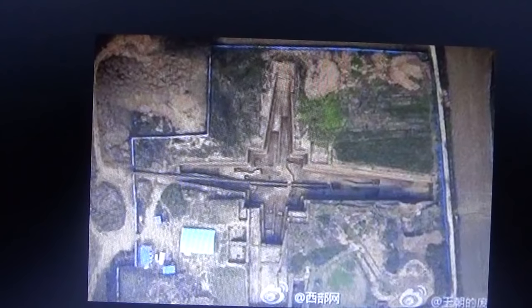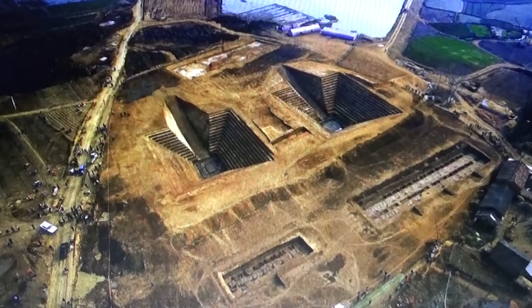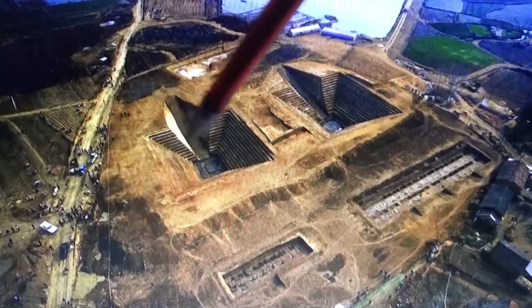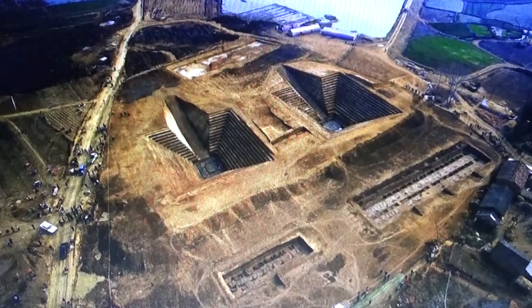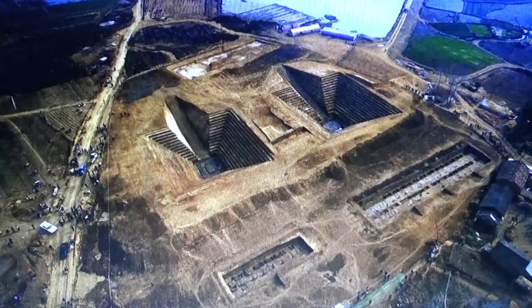This next image, I'm telling you, is what prompted me to put these three images in this video. This is in China, and this is absolutely massive. As you can see, these are people, they're cars. They've been excavating down this. This isn't named as a pyramid, it's just a mound in mainstream archaeological circles. And I'm telling you that this is a massive structure.